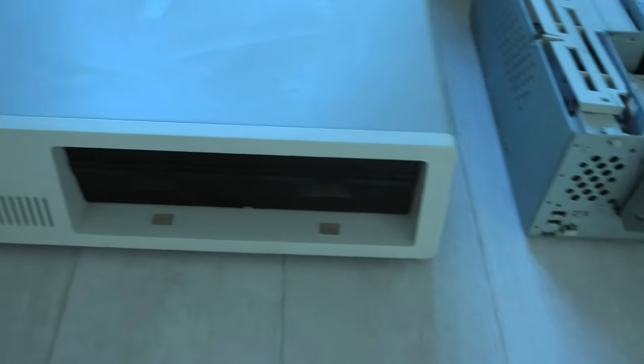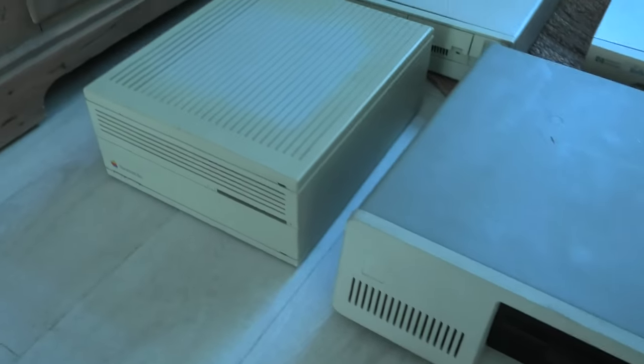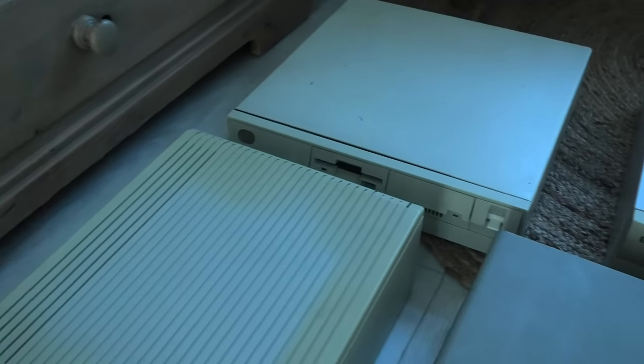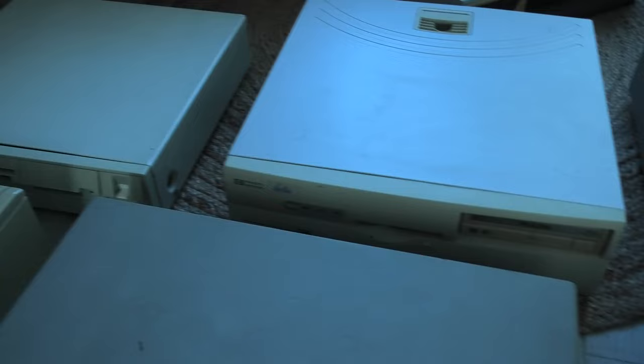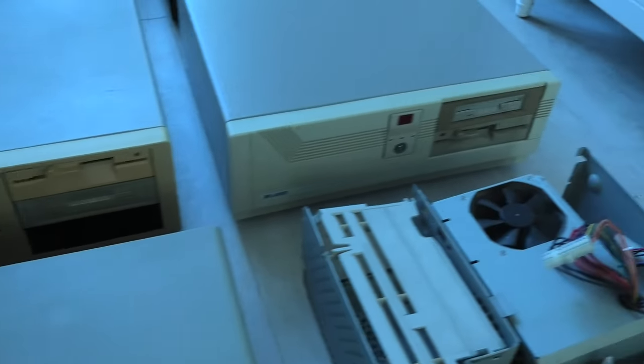Let's start by taking a look at some of the PCs and Macs that I added over the past 2 years. I almost broke my back carrying these down the stairs. Here are 10 of them. Some of them from the Dutch version of eBay, others found in thrift stores or by other means.